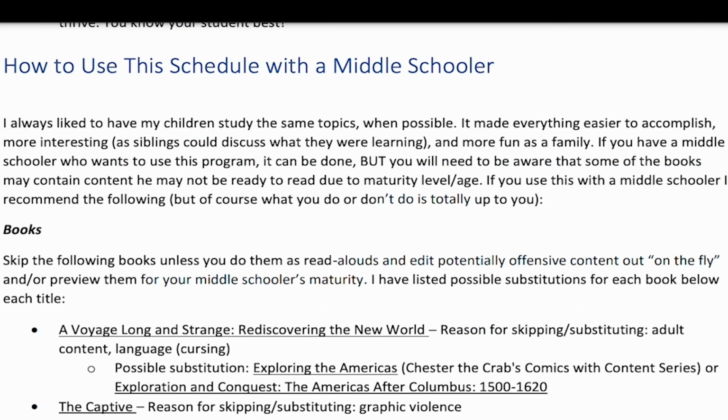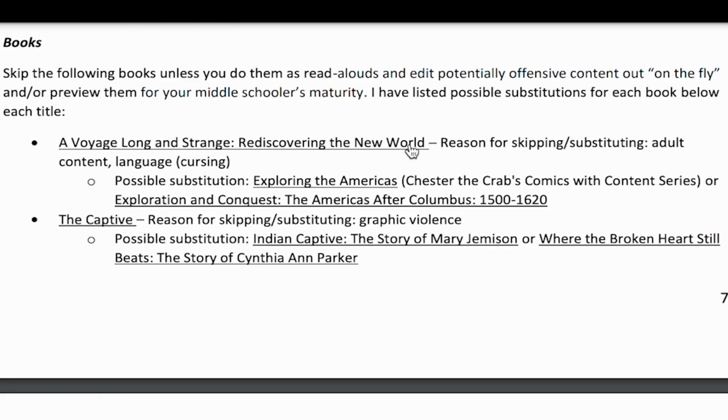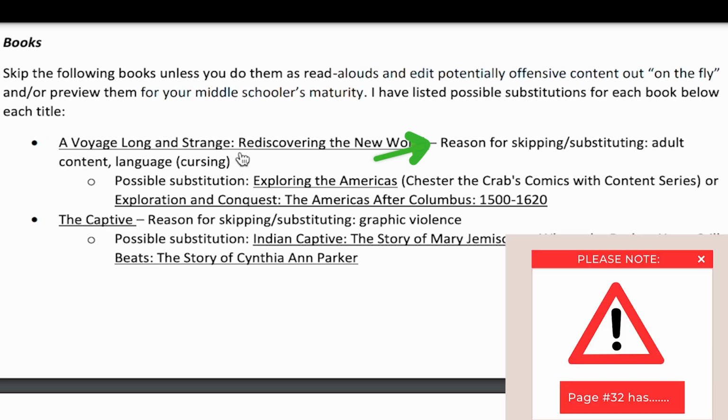In the past, when I was using Guest Hollow World Geography, I had 2 in middle school, which I still do actually, and 1 in high school. And here they break it down how you can use this history curriculum with your middle schooler. What I do think that they do so well is they give you some insights on what might be a little too mature for your middle schooler. Now, you are the judge of that, of course, but there are some suggestions and some hints on why you may want to skip certain books for your middle schoolers. So they have some reasons listed here.